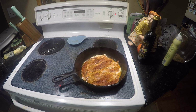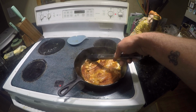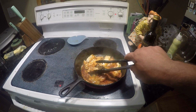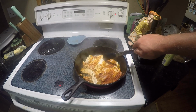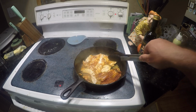Okay, so they've been cooking probably about a minute. I'm going to go ahead and give them a flip here. You can see a lot of it's already starting to get done, but these thicker pieces aren't done yet. And I want to let a lot of that excess moisture kind of evaporate out of there.